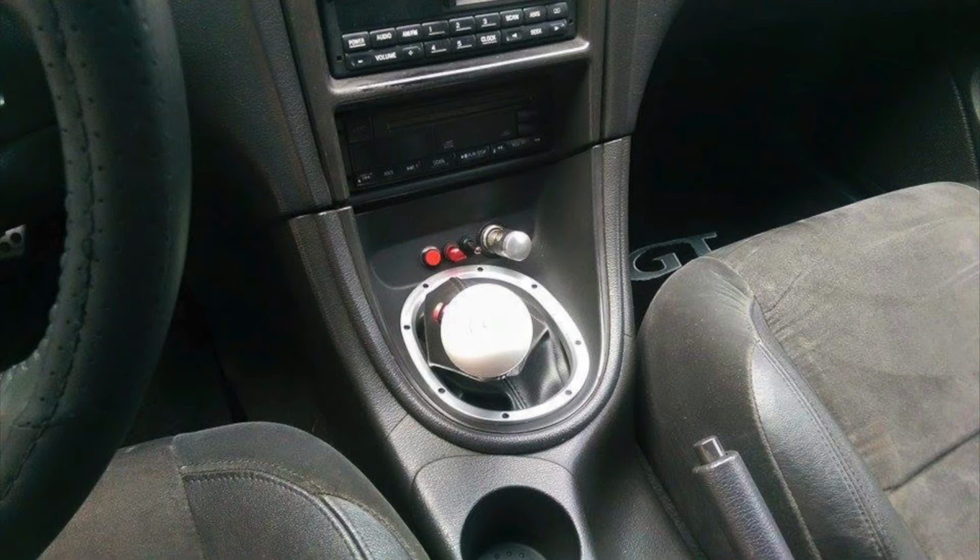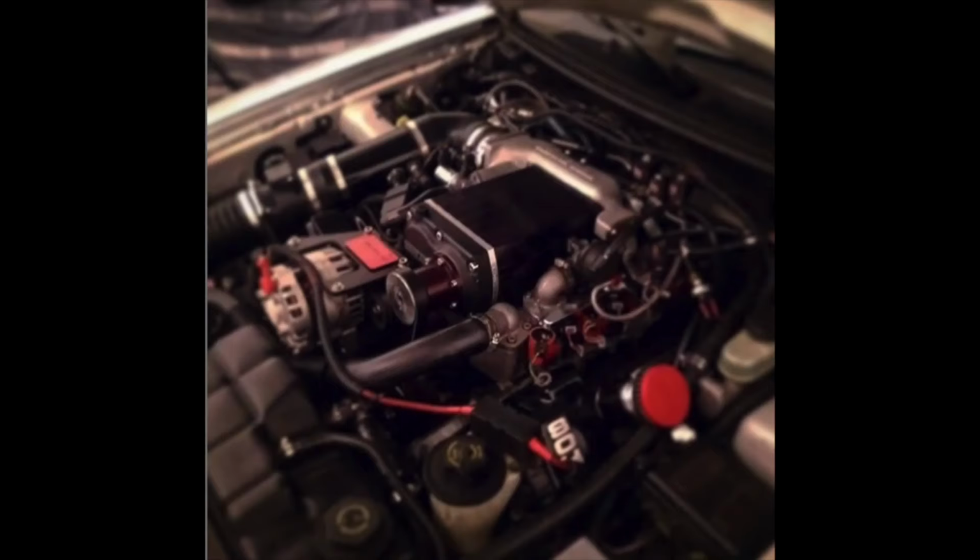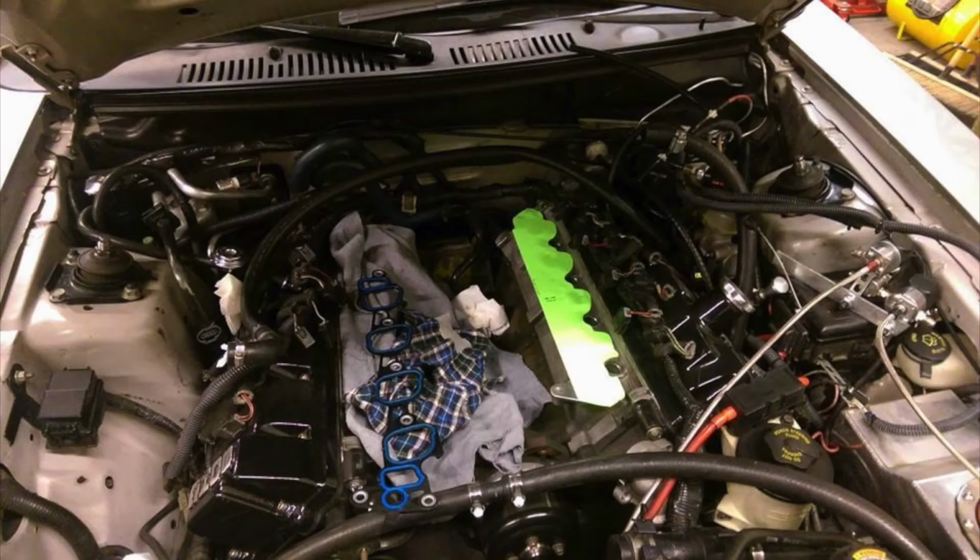Now, that bottom end in that GT lasted for a little while. It went for about 2 years, and then he finally threw a rod through the side of it. So it was time for the Kenne Bell to come off. It was time for the engine to get rebuilt again. And this time he was going to do a lot more with the car. And he really wanted to make it fast.